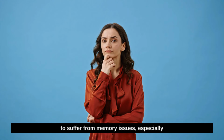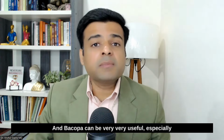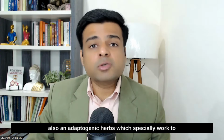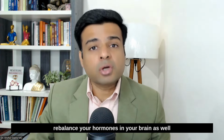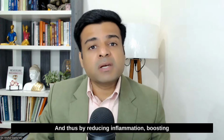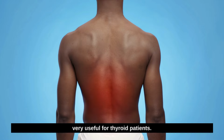Several people with thyroid conditions continue to suffer from memory issues, especially brain fog and forgetting things. And Bacopa can be very, very useful, especially if you have memory problems. Because Bacopa is also an adaptogenic herb which works to rebalance your hormones in your brain as well as in your thyroid gland. And thus, by reducing inflammation and boosting your memory potential, it is very useful for thyroid patients.